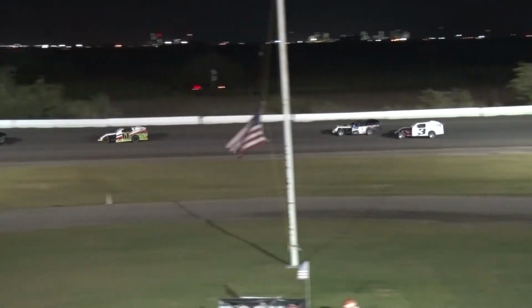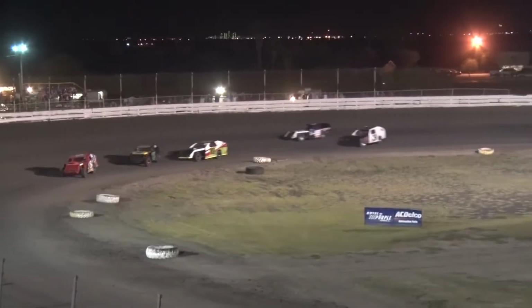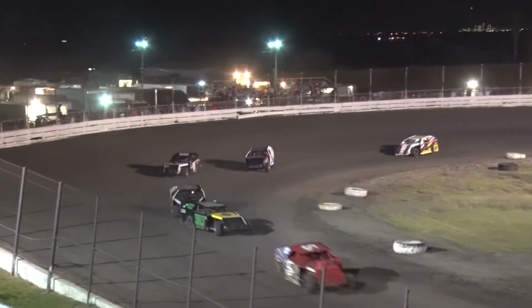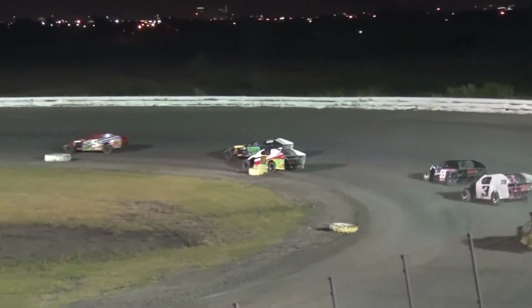Good battle still for the fourth position. Brianna Weechi holding it down right now in the 59 machine. Gilbert Perez a wheel underneath into turn number three. Perez hard on the throttle off of four. Not going to be able to take the spot. Hanging on to the fifth position. Eric Rahe, still your leader.